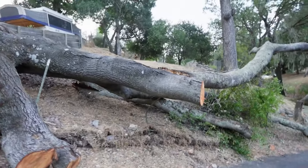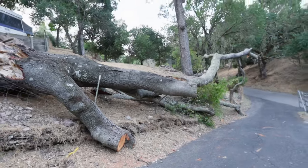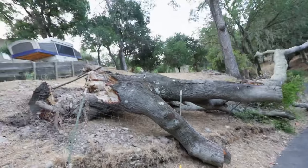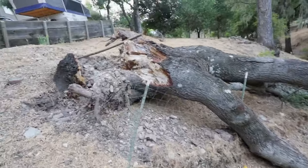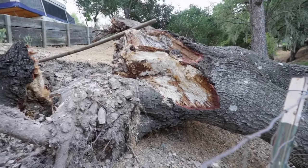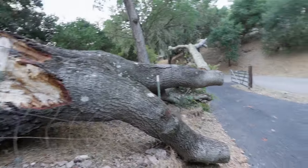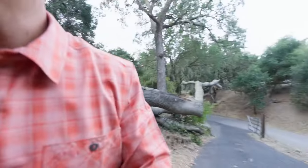I don't know if I really captured how massive this tree was in that video last week. Thing is just huge, dude. It's just a beast. Look at the size of the trunk. And you can see why it fell. It all rotted away on this side. Just massive, impressive tree. All right, that's that.